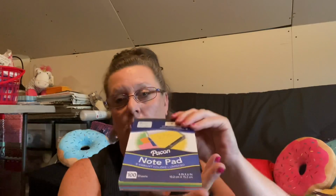They're very, very good. I don't need any more paper in my house, but for some reason, when I see pads of paper, I go cuckoo. I go cuckoo. These are 100 sheets. They are 4x6 and 5 different colors. I just thought the colors were awesome. Perfect pad to put by the phone for whatever.